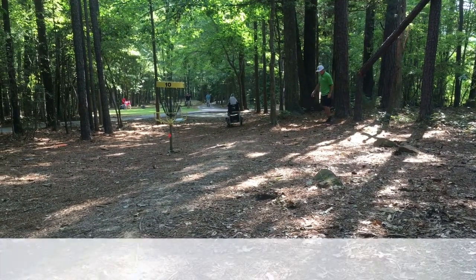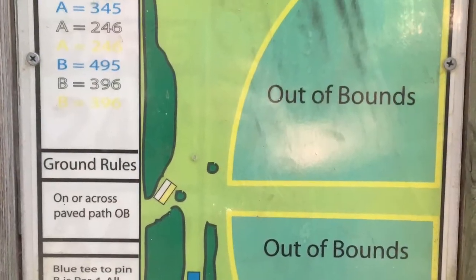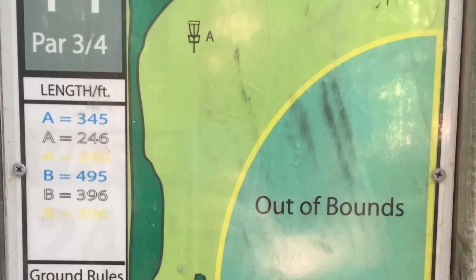And then you saw Day clean up his birdie, a couple birdie cleanups, and then a few par cleanouts there.